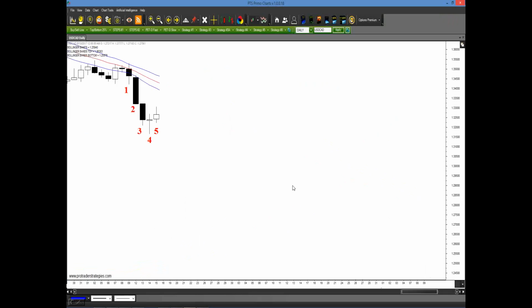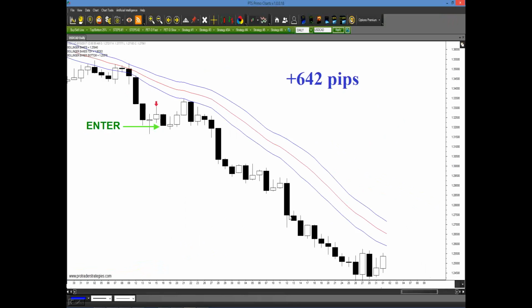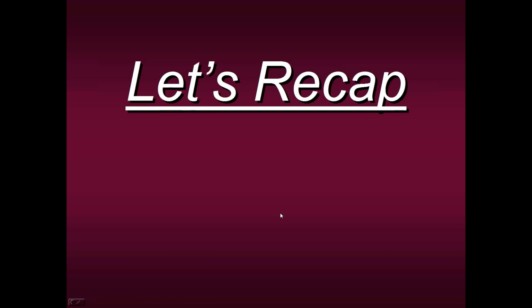Now we can go short on the Canadian dollar. The same process. We have 1, 2, 3, 4, 5 bars. This is bar number 5. We want to go short here on a daily bar, the Canadian dollar. That's where our entry would be. The next bar, we trade just below that, so we're short the Canadian dollar. 642 pips, or potentially $6,500 per unit, okay? This is the beauty of strategy 3A. It can be applied to any market, any time frame, any direction, and you have the entry rules.